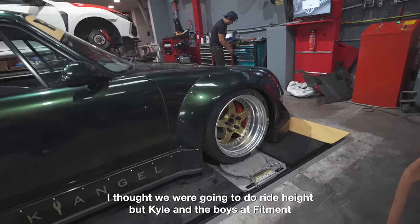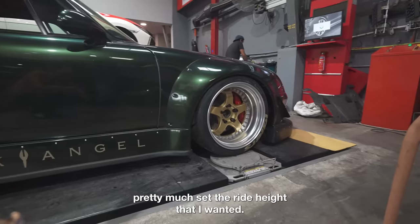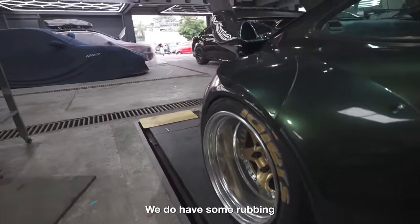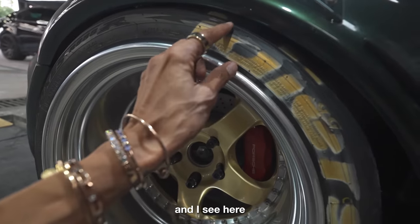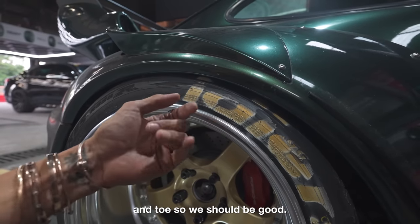I thought we were going to do ride height, but Kyle and the boys at Fitment pretty much set the ride height that I wanted. We do have some rubbing that I see here, but once we fix the alignment, we should be good.